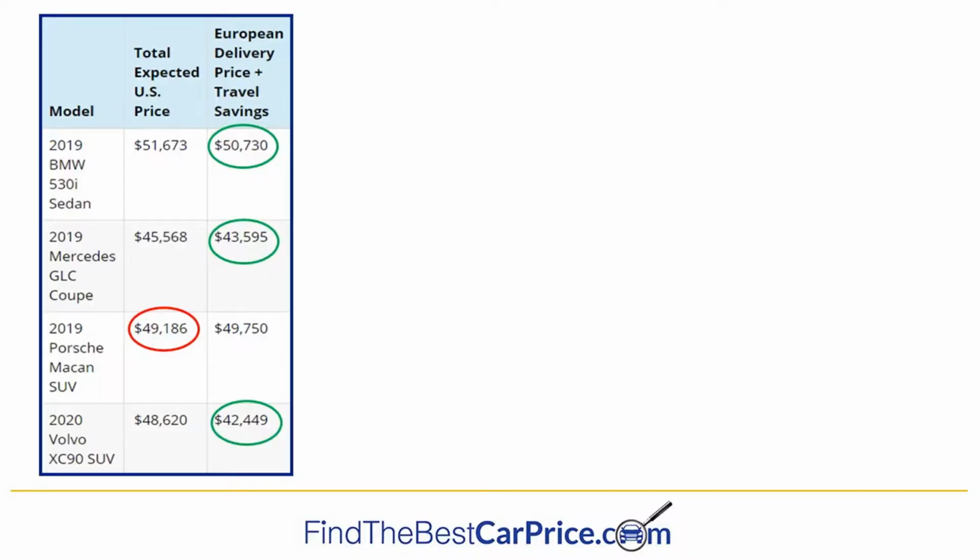So are these programs worth the money? Over the past few years, the manufacturers have tightened their belts and removed many of the extra perks that used to be included. So let's see which programs are worth the money and how European deals compare to car prices in the States. I did a little analysis by selecting 5 models around the $50,000 range.